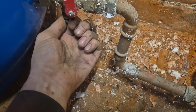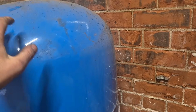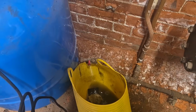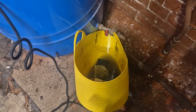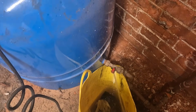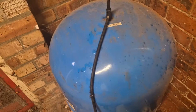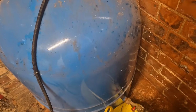And then we can check the pressure in this expansion vessel. It's probably flat, it's 0. We've got some pumping to do now, boy. I need one of them electric pumps really. So let's repump this and empty into that bucket. But I don't know how big that vessel is, 150 litres. So I've got 150 litres to pump out, so I might get a hose.